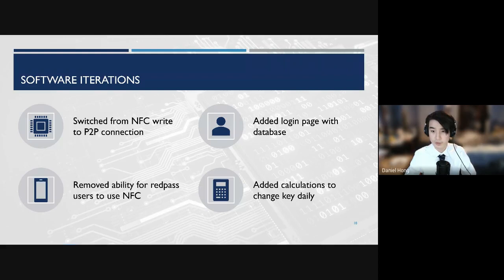There were also a number of changes done to the application. For one, we added the login screen, which we showed two slides ago, which allowed us to communicate with the database. We also removed the red pass button, which we had before for debugging purposes. And since we removed it, we also had to remove the ability for red pass users to access the NFC activity. Finally, we added a formula to calculate a key that changes day to day to add more security to our process.